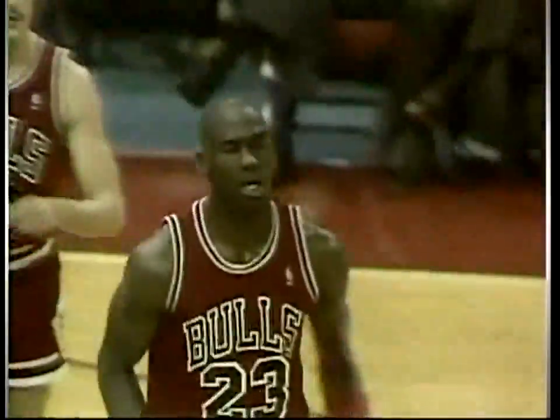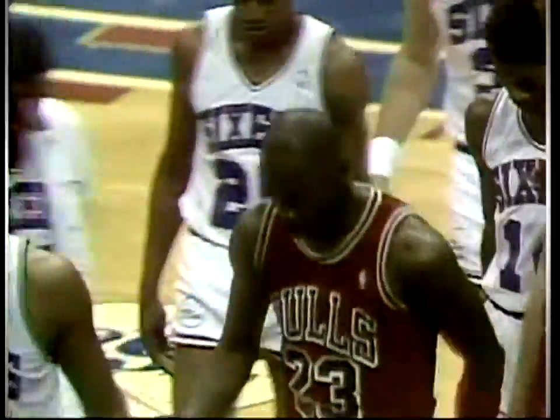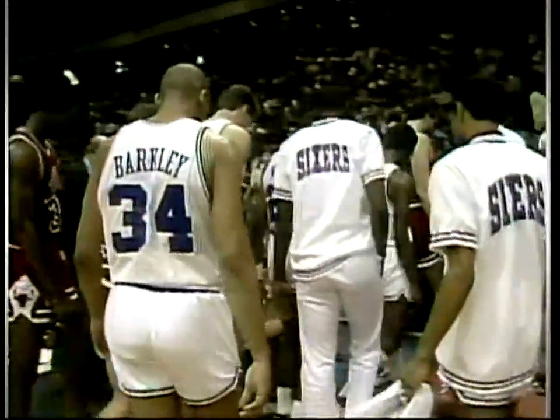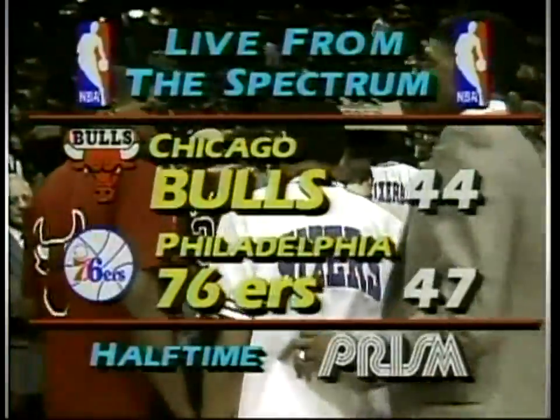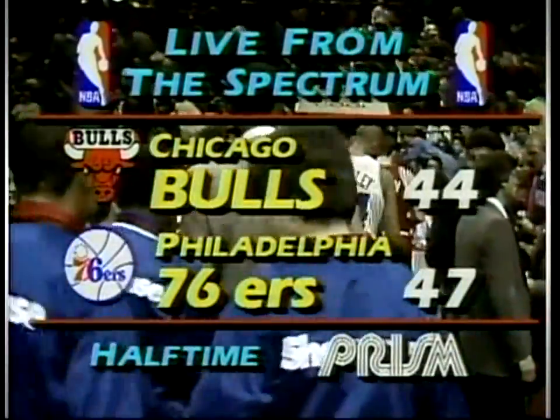Jordan inbounds, looks for it, gets it, turns, and fires. And gets it. How about that? Well, I guess if you make as many spectacular shots as he does, you get lucky every once in a while, and that was the case there. And so at the end of the first half, the Sixers 47, and the Chicago Bulls 44.